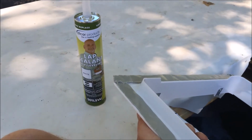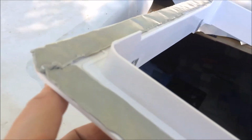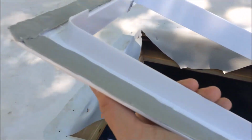Continuing on in the install, after we've got the roof cleaned up here, I put a layer of this butyl tape down. Let's see here, got this butyl tape. It's a Dicor product, and I just put a layer all the way around this shroud that's going to go down first on the roof.